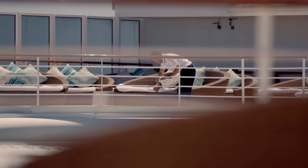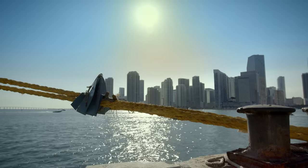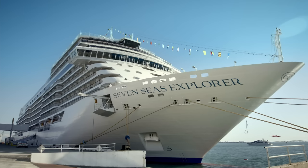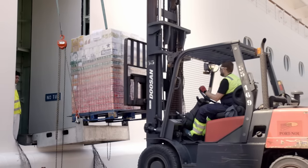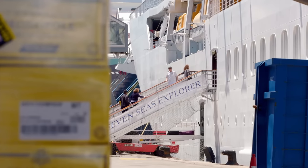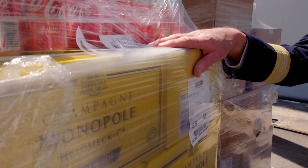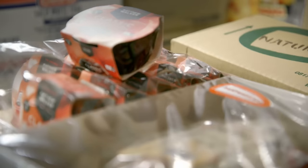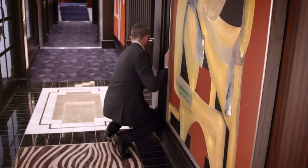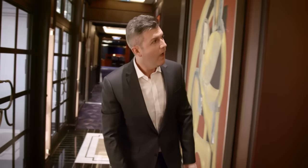The world's most expensive cruise ship is moored in Miami, preparing to set sail on a Christmas cruise around the Caribbean. Ahead of this festive voyage, the ship is loaded with 3,000 bottles of champagne, 350 kilos of foie gras, and hundreds of Christmas puddings. And also back on board after a three-month break is cruise director John.